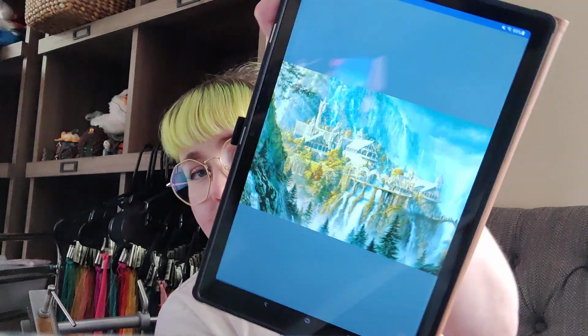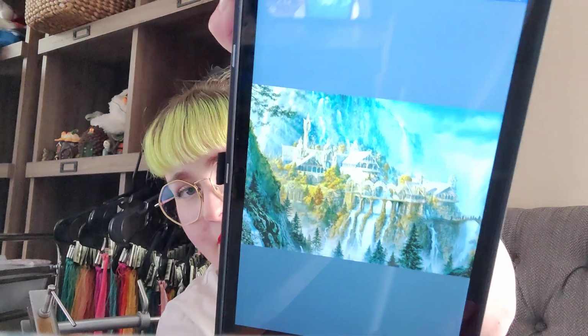So for Home in the Mountains, I don't know who the artist is, actually. It just says the copyright is by Golden Kite, and they don't actually list the artist, which is odd. But this is what Home in the Mountains looks like, aka Rivendell.